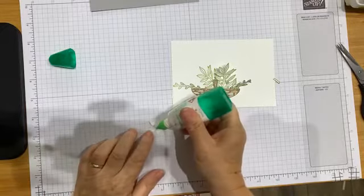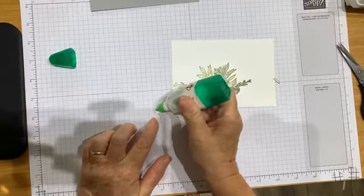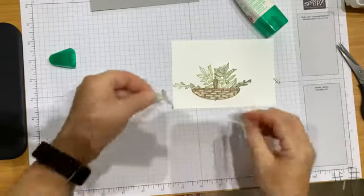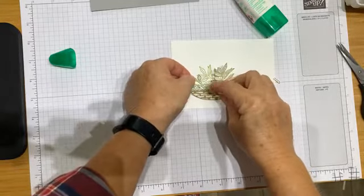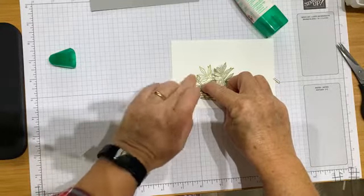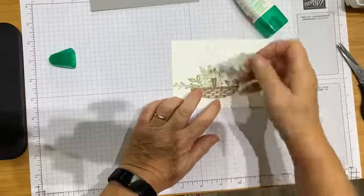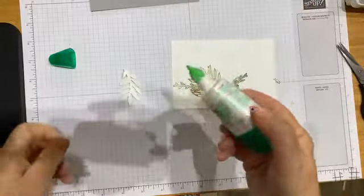Here we go. This feels much more promising. And the funny thing about this glue is it goes on forever, and then all of a sudden you think you've run out, and then it carries on giving. And you really don't need very much of it. A little bit goes a long way.